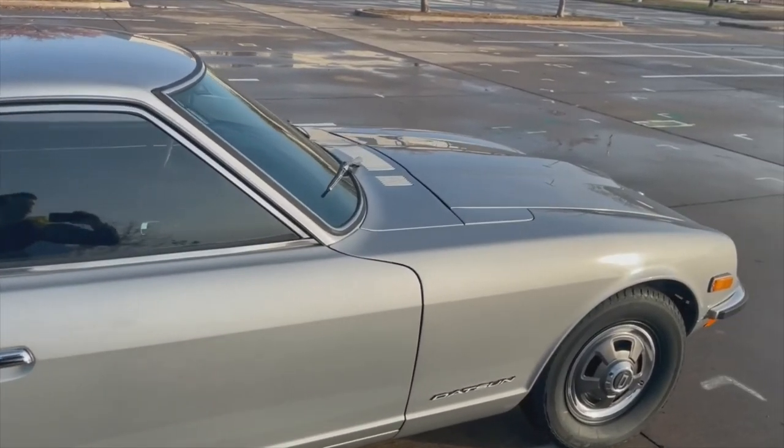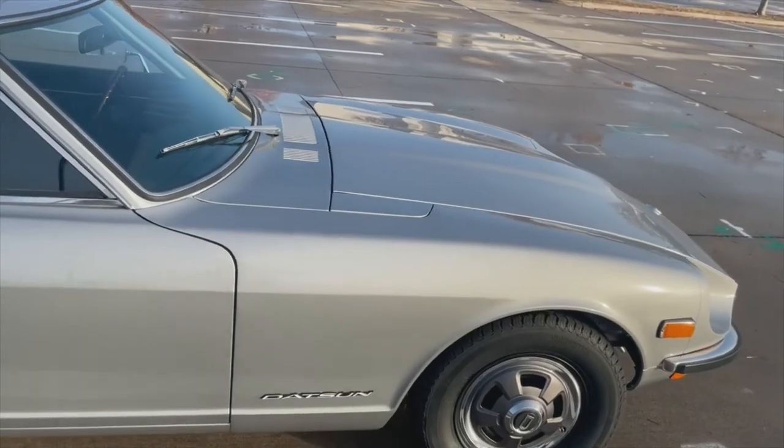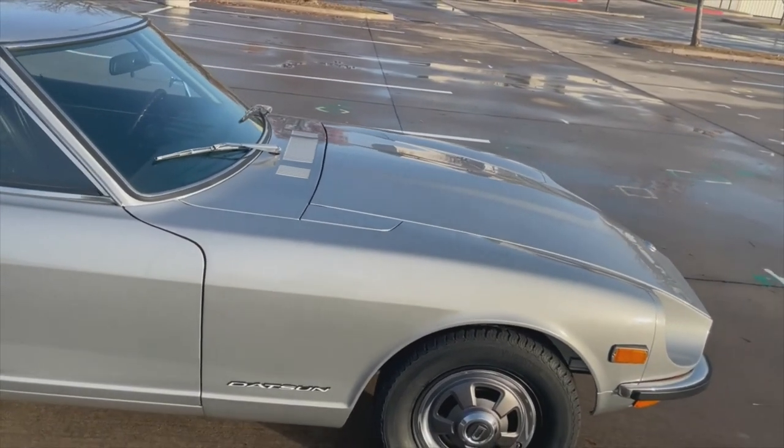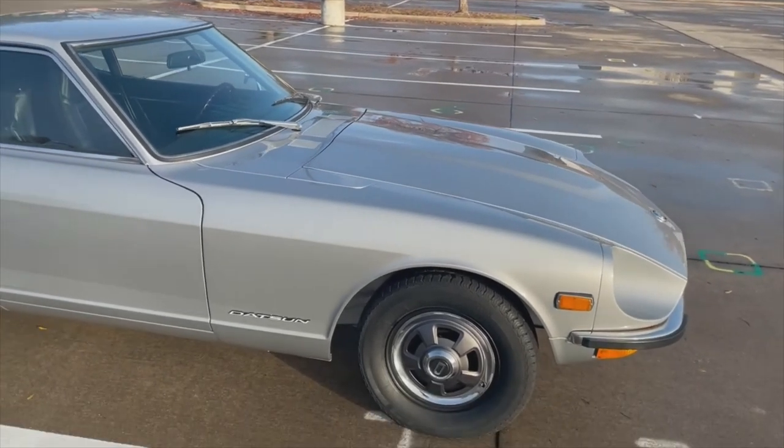All the emblems on the car are all new OEM pieces. Every single piece of rubber on the exterior and interior of the car is brand new. The side marker lights are restored OEM units.